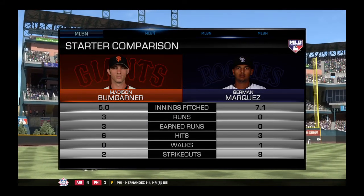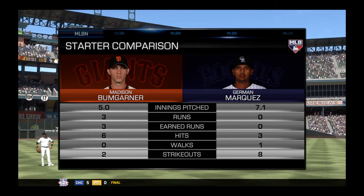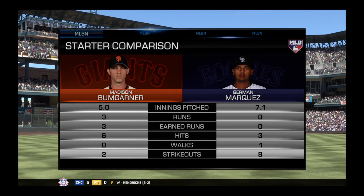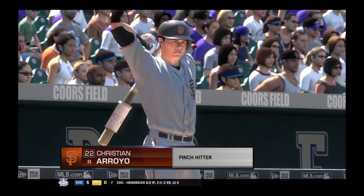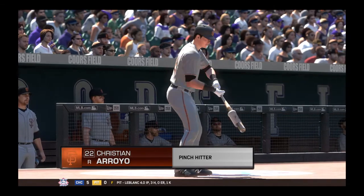Well, these fans have been treated to a fine outing out of their hometown starter as we give you a look at the numbers here. A big 0 in the run column on the right-hand side of your screen. Number 22 will grab a bat and loosen up here as he'll bat for the pitcher Kane here. Number 22.